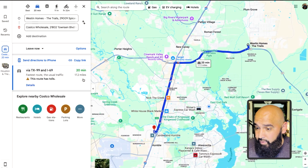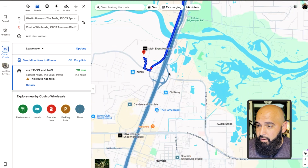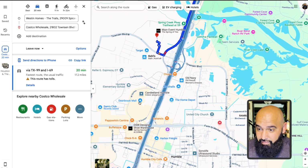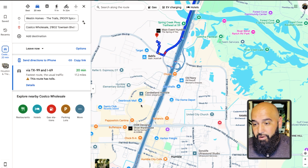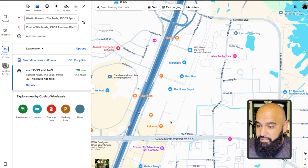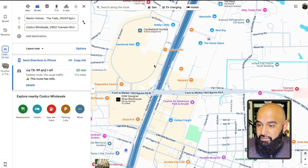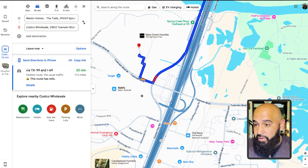So right now you're 20 minutes to Costco, and as you might have seen when I was zoomed in there, right across from Costco, you have the Deerbrook Mall. Basically it's just like any other mall. You got all your stores, everything. You got Sam's Club right here, Home Depot, Marshall's, again, a bunch of different restaurants and things to do right here at this big intersection. But if you're trying to get to Costco, you're 20 minutes away.